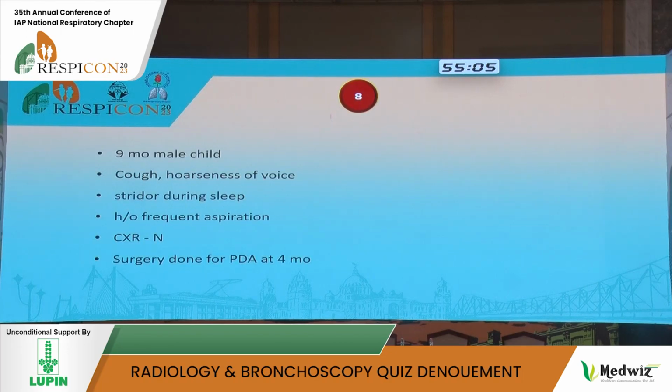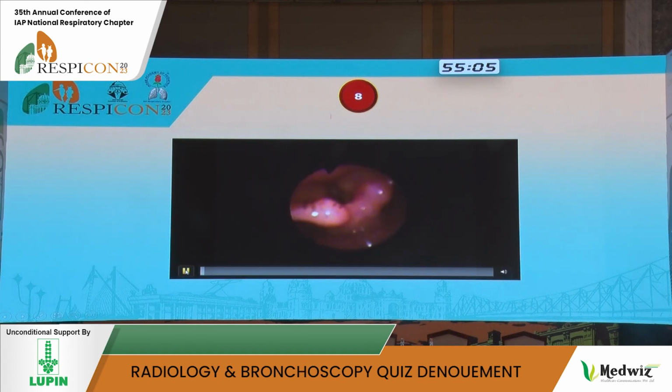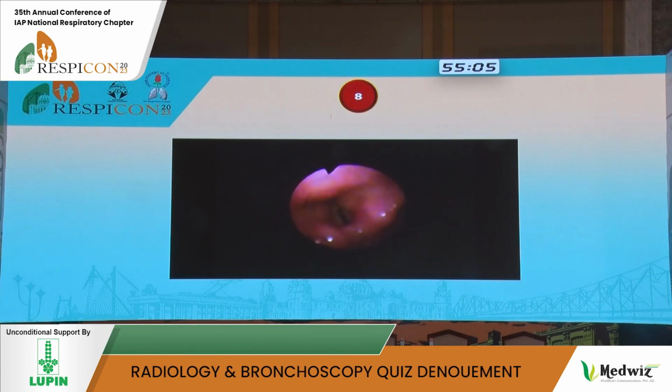A 9-month-old child with cough, hoarseness of voice, stridor during sleep, history of frequent aspiration, chest X-ray was normal, and this child had PDA surgery done at 4 months of age. So what was the cause of the stridor? The first choice was laryngomalacia. Was there a vocal cord paralysis on the right side? And is it due to damage of the recurrent laryngeal nerve? So these were the 3 choices, and one of them was false. Obviously you could see that there is damage to the recurrent laryngeal nerve leading to paralysis of the vocal cord on the left.